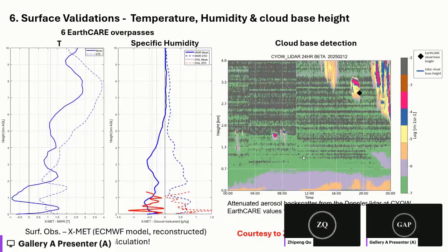On the right side is a cloud-base detection example. The background color is from the aerosol backscatter. The blue color shows the boundary of clouds. And then the black diamond sign is the EarthCARE derived cloud-base height, which is quite close to what is observed by the LiDAR, indicating that the cloud-base estimation from EarthCARE is relatively good.